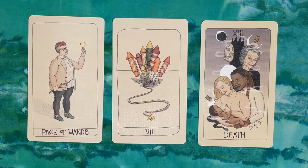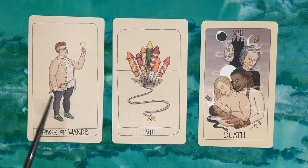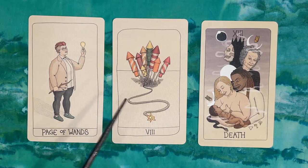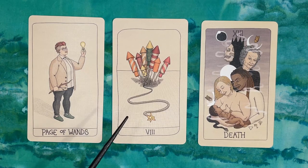All right, so for our last Playful Pips reading here, we have the Page of Wands, Eight of Fire, and the Death card, again from the Fifth Spirit Tarot. And again, I'm getting this sense of someone who's coming in with some energy. They have a bright idea, or at least they think they do. But then they're up against this thing, which looks dangerous. You've got this fuse, all these rockets are going to go off at once, in all different directions. There's no telling how this is going to end up.